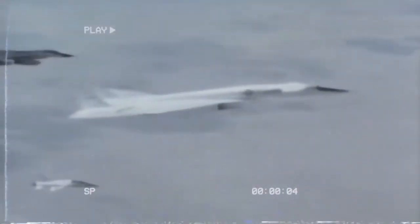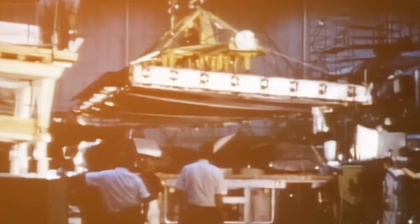There were so many technical problems during the early ground testing that the maiden flight was delayed for months while engineers worked through a laundry list of faults. The XB-70 wouldn't be ready for its first flight until September 21st.